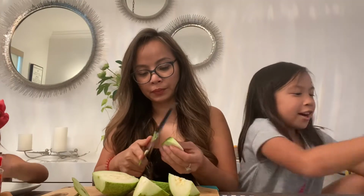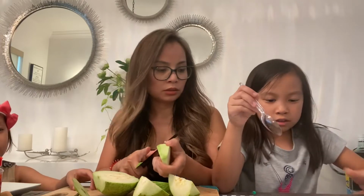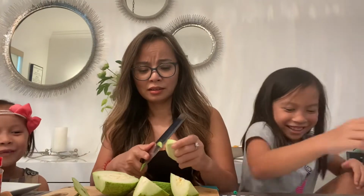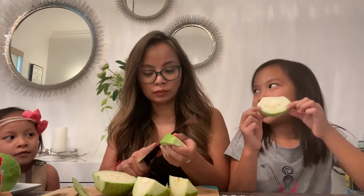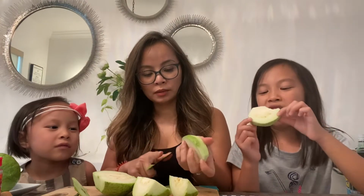You can eat the skin too, but the kids don't want it. That was fun. Yeah, you get the first piece because it's your fruit. Try it and see how it tastes. Is it usually cold? Are we supposed to eat the seeds? Yeah. I don't want the seeds. You don't want the seeds? I'll eat the seeds.